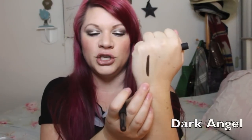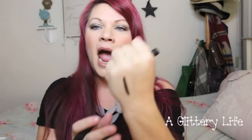So I want to just swatch these for you. This first one is Dark Angel. And it's more like a chocolate shade. It's not black, but it's definitely a chocolatey brown. And it's got an interesting shift to it, and it pulls a little bit of a khaki shift into it.